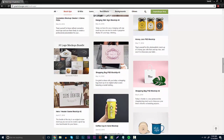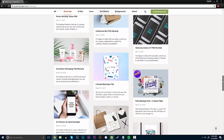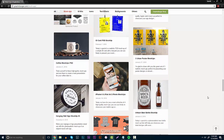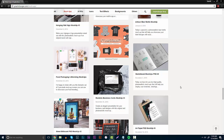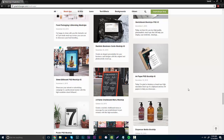I used this in my nature pack. A lot of people use these, and a lot of people just download these. I find them on different websites, but this is basically my main source of finding stuff. And they literally have everything, whether it be coffee, an iPhone, or some store clothing. Really, the list goes on. I really like the sketchbook mock-up too, because it really helps your logos look a little bit cleaner. So definitely be interested in something like that.